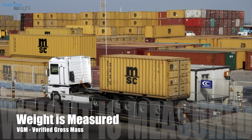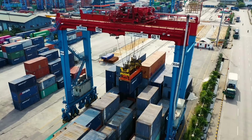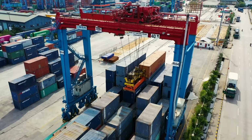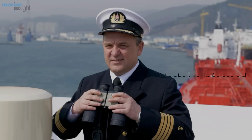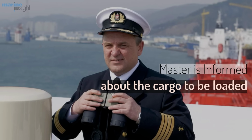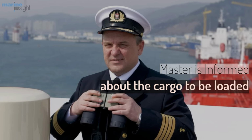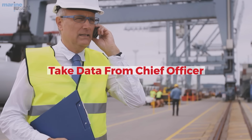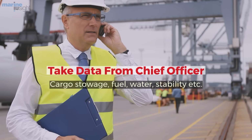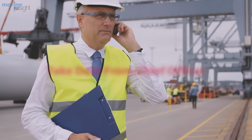In the port, the container weights are measured and the entries are made according to that. The containers are stacked in the port in such a manner that they can be taken out easily as per the schedule of their assigned vessel. Now the container is ready to be loaded on the ship. The shipmaster is informed in advance about the cargo containers to be loaded on board in a particular port. The cargo loading plan is prepared by the shipping company's cargo planners, who take the data from the chief officer regarding the current load condition of the ship, including the cargo stowage, fuel, and water quantities on the ship.